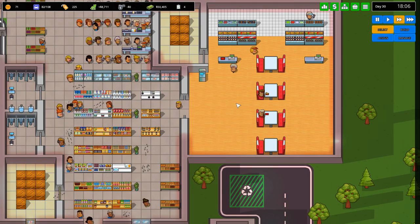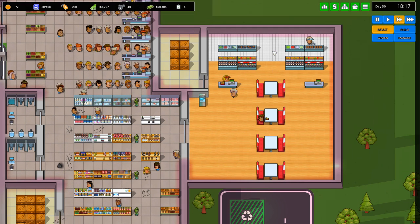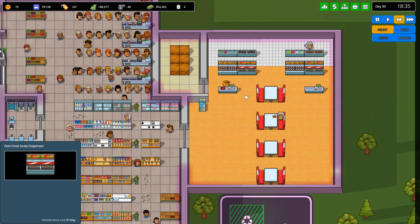There is a need for food. Let's have a look at the needs. Fast food. There's a big need for fast food. On display zero. What's all this? Fast food, what we... Is there something else I need to add to here?